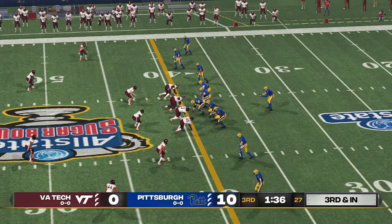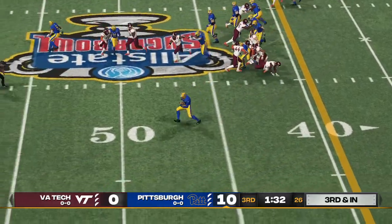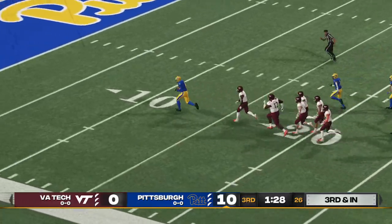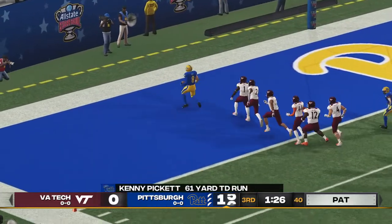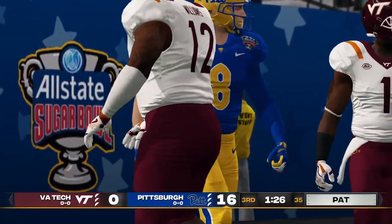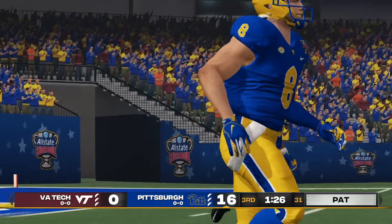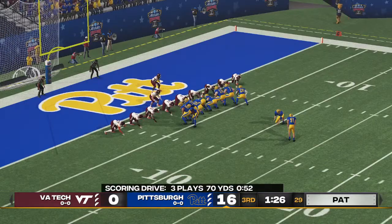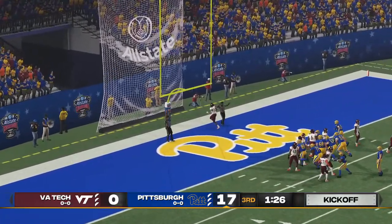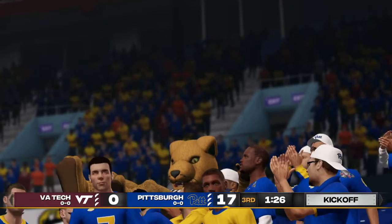Empty backfield, quarterback in the gun. 5 wide receivers. There he goes. He's at the 40. At the 30. To the 20. To the 10. Touchdown. Huge play. Tacks on the extra point. A short three-play, 70-yard drive, and it results in a touchdown.